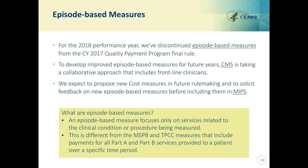Just as a brief reminder, for our year one rule, we did finalize a set of episode-based measures in last year's rulemaking. For the second year of the program, we removed those episode-based measures because the feedback that we received from stakeholders across the board was that while those episode-based measures were helpful, they didn't include enough frontline clinician support and involvement in the actual measure development process. So we really went back to the drawing board and created a new process for episode measure development.